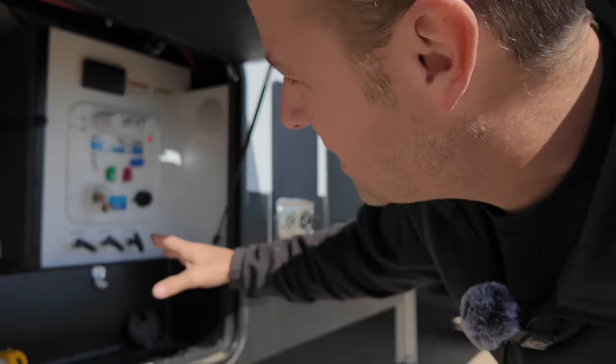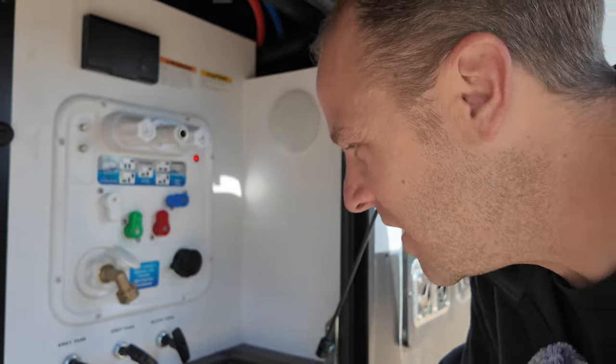Do you think it's the gray tank here? Or do you think it happens to be the 33% chance that the black tank would be leaking? Because that's not gross, right? And all of a sudden, I was one of those guys, right? With the nasty, leaky camper.